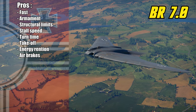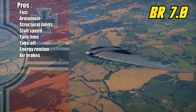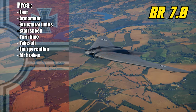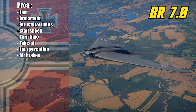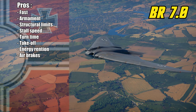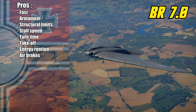Stall speed. Because of the huge wing area, the 229 can almost stand still in the air without actually falling out of the sky. The stall speed is 165 km an hour. Turn time. The 229 has, again for its size, a very impressive turn time of just 24 seconds. Takeoff. The Horten requires only a short runway to get airborne and rotates around 170 km an hour, and no flaps are needed.